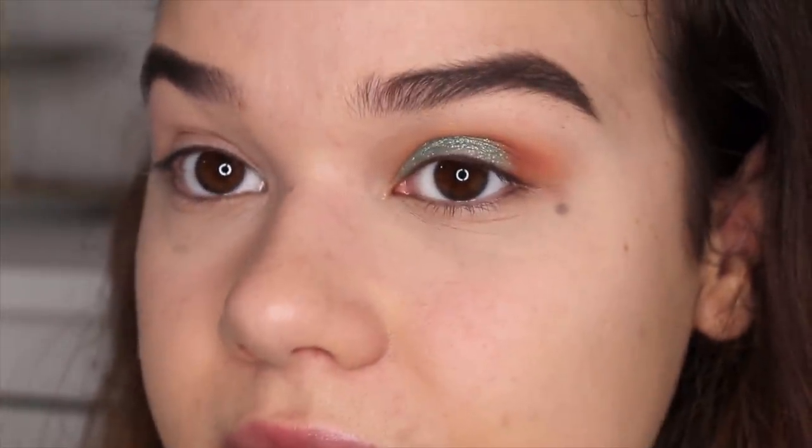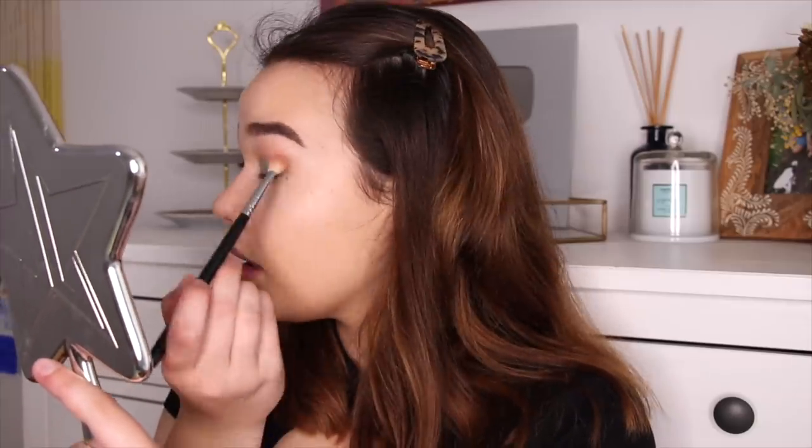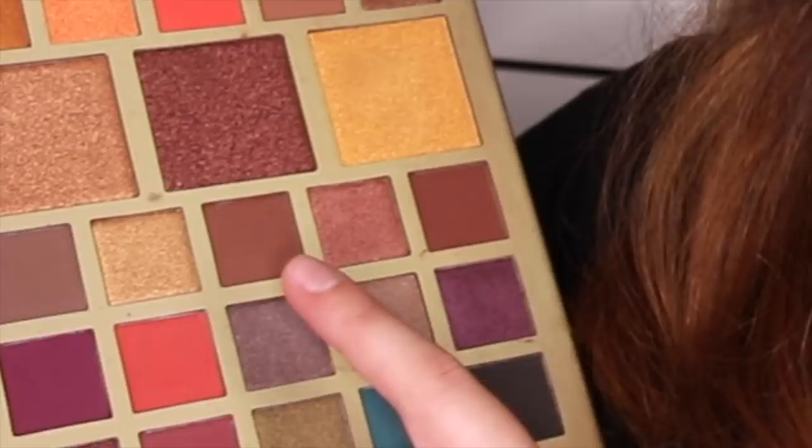Oh my God. The hype was real about ColourPop shadows. That's gorgeous. Oh my God. I think I want to take this brown a little bit further out. And I feel like I need to put a dark color in the outer corner. So I'm gonna grab this color here. Do you see that?